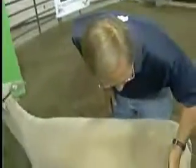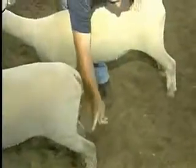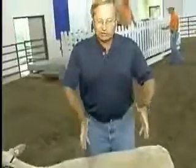So you can see this ewe sets down fairly square and correct on her hind leg. And this ewe will be more crooked in her hind leg and have more angle and set to her hind leg. So when she walks, she'll walk under. And she won't set up and sound. So she's not quite as sound. She's acceptable, but this is more ideal.